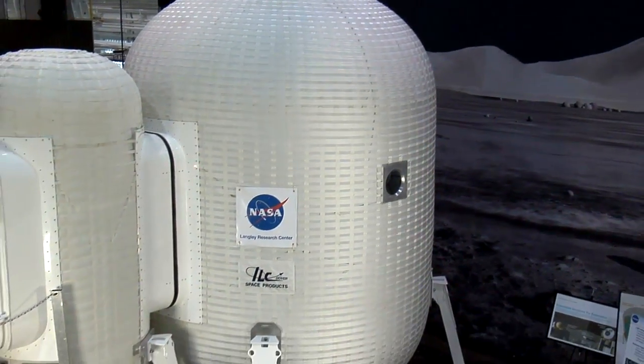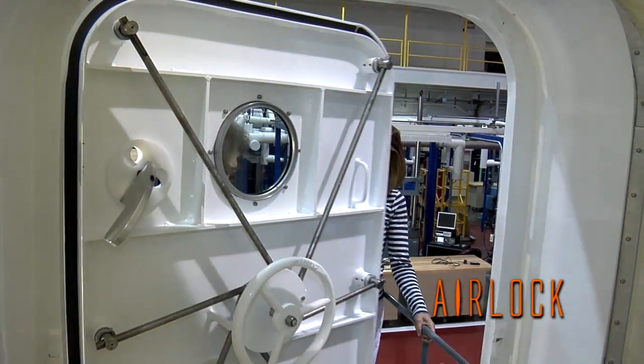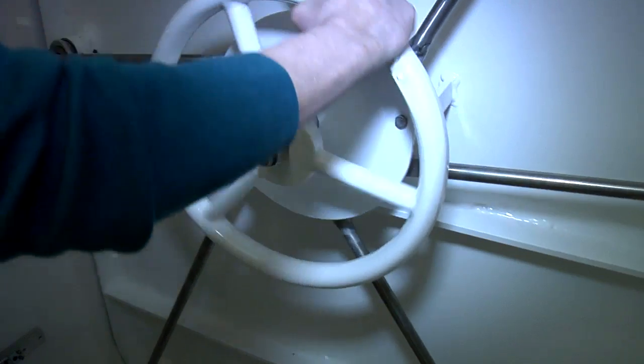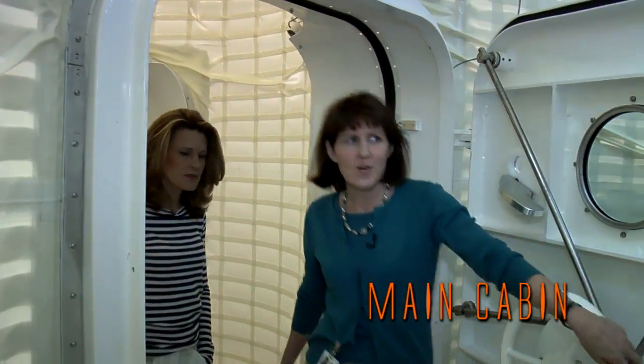Judith, if I'm an astronaut on the moon, how do I get into an inflatable structure? If it's pressurized, when I walk into it, isn't it going to affect the pressure? It will, and that's why we have an airlock. If you want to step around this way, I can show you the airlock and how it operates. We can open the door, and you can step inside. And here you go. Oh, wow, this is amazing.